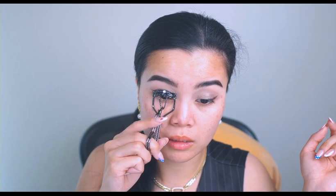I saw the Revolution Wrap Lash Tubing Mascara. I don't know what it is, I've been on this tubing mascara kick. I've been finding everything that I want that's a tubing mascara, and right now the Maybelline Sky Tube has me picking that up constantly in my day-to-day life. I'm so obsessed with it. It's one of the best tubing mascaras out there and it's affordable.